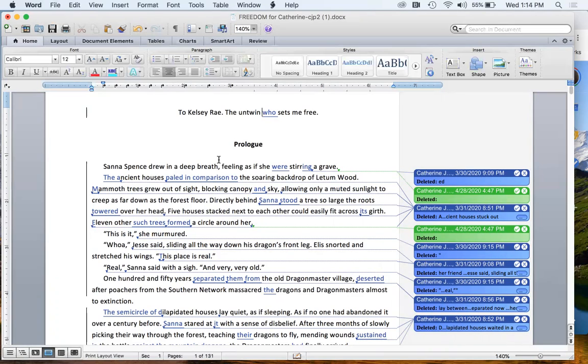Now you can see a lot of what Catherine does is maybe changing the way I say something a little bit. She's making the lines flow better. She adds this "and" right here. I said originally this was "feeling as if she stirred a grave," but she changed it to "were stirring a grave." Now for Catherine, a lot of this is either stylistic or she's trying to make it flow better and read better.